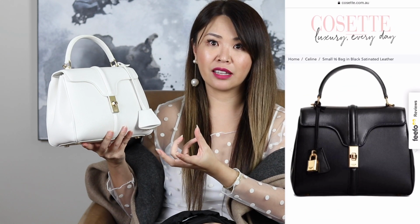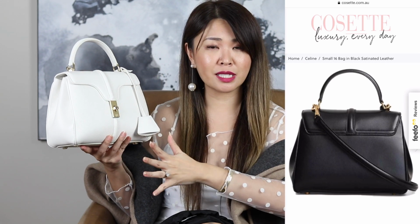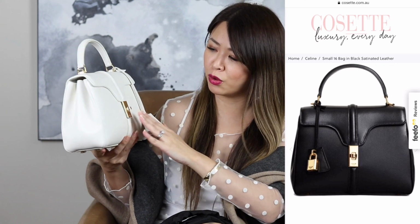This style also comes in the satinated leather too, which is gorgeous, it's beautiful, it's smooth, it's glossy, it is just to die for. And Cosette carries all that too. You just have to have a look at their site. Oh, they just got a new delivery in as well.